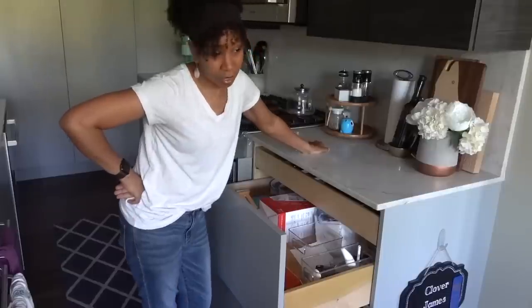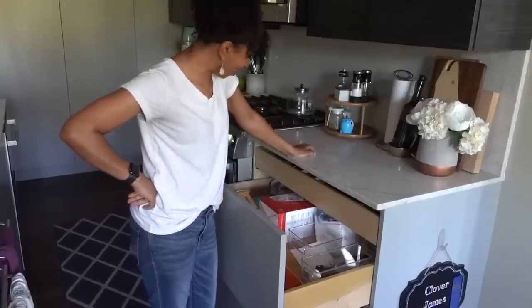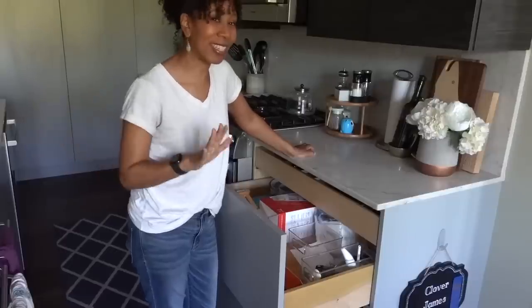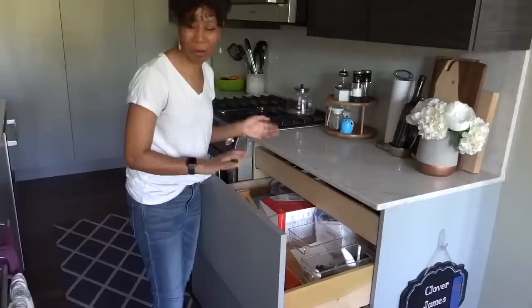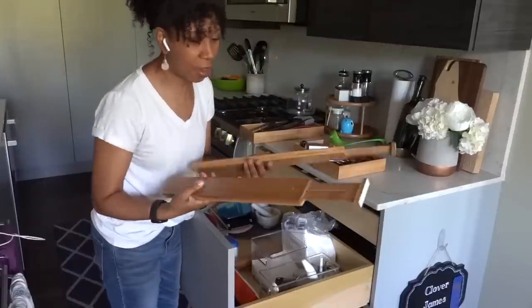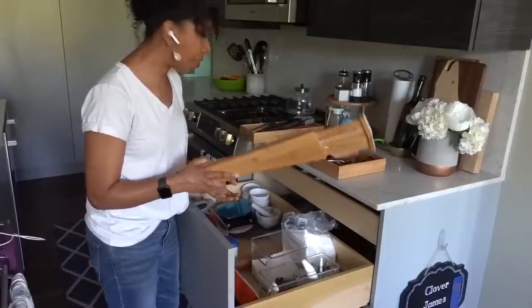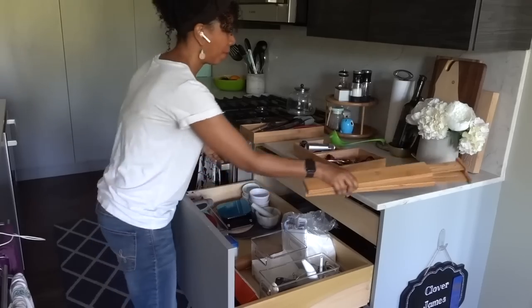So if y'all are new here, you know the drill is to take everything out first. So I'm gonna do that. I'm probably not gonna take the spices out, but I'll take everything else out and see what the deal is with these four drawers. So I'm gonna pop my headphones in and get to work. These are some drawer organizers. I probably will order another set of these, but I definitely think these are going to be useful in my project, so I'm going to leave these out.